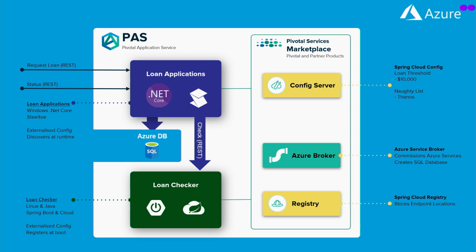The key thing is the configurations, loan threshold, naughty list, what have you, are completely held outside the platform and refreshable, right? Because a cloud-native application should not care about any of this, its connection strings or anything like that. It should be assumed you're going to give me a good connection, I'm going to connect, I'm going to have a good schema, and I'm going to do my thing. Or you're going to give me a config server, you're going to tell me how to process the business rules, and I'm going to do those things. Right? The application is just there to actually do the processing for it.